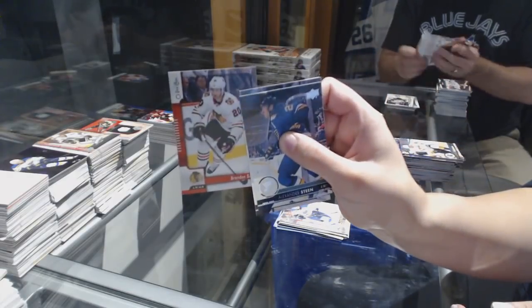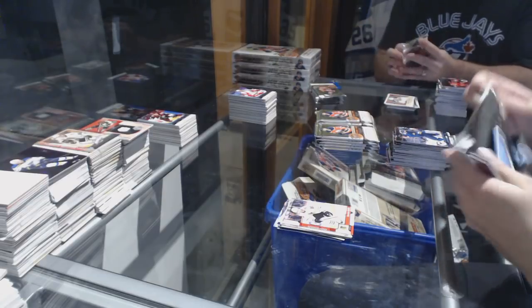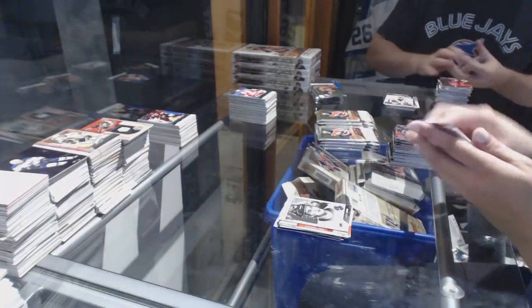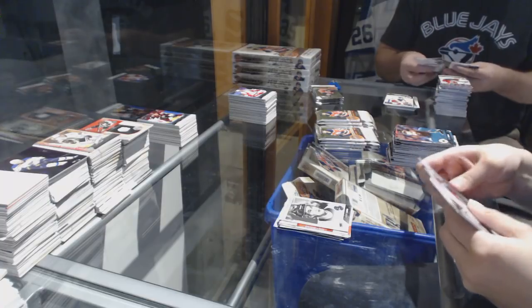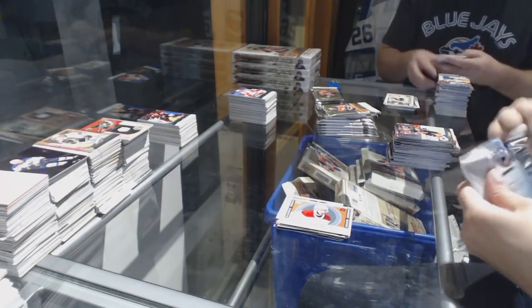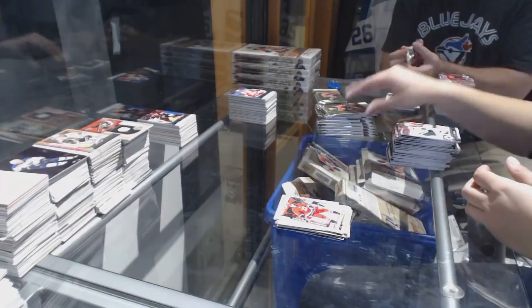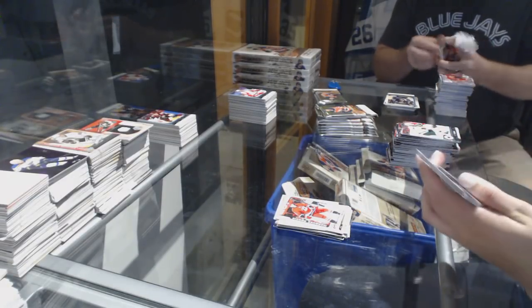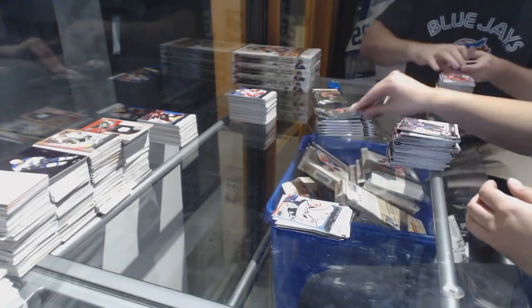Brandon Saad, OPG Red for the Chicago Blackhawks. Anders Bjork Portraits for the Bruins. Marquee Rookie Retro of Victor Mete for the Montreal Canadiens. Hayden Fleury, Marquee Rookie for the Carolina Hurricanes. Young Guns for the Winnipeg Jets of Eric Comrie.